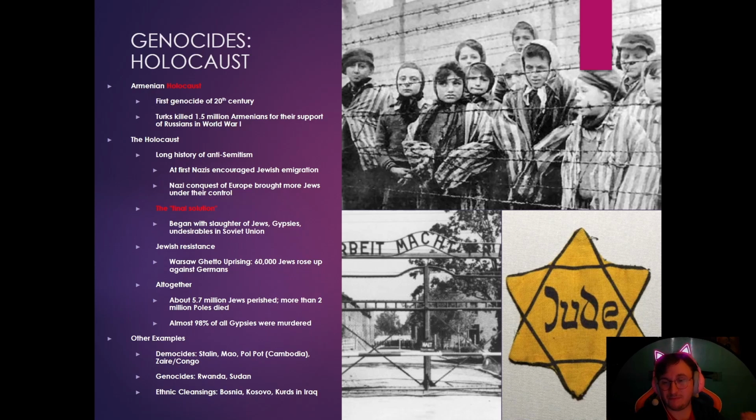Almost 98% of all gypsies will be murdered. Hitler together will orchestrate the death of 11 to 12 million people, which is an astounding number. It's just a lot of people.